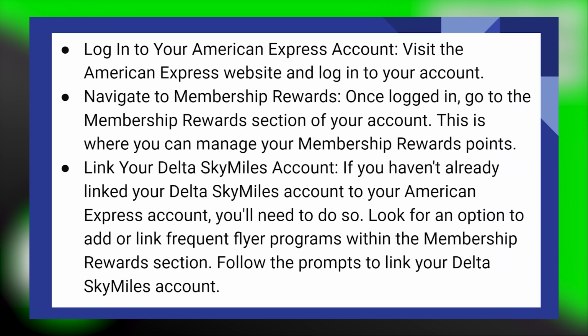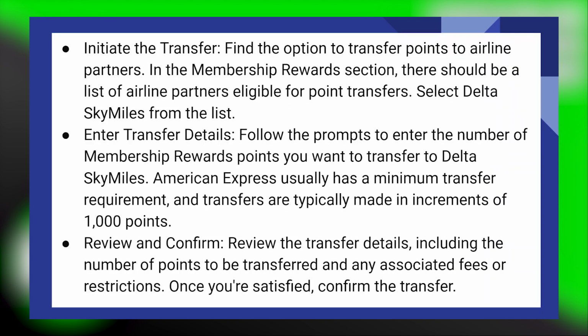If you haven't already linked your Delta SkyMiles account to your American Express account, you will need to do so. Now, look for an option to add or link frequent flyer programs within the Membership Rewards section. Follow the prompts to link your Delta SkyMiles account. After that, find the option to transfer points to airline partners.